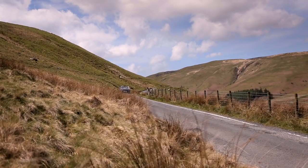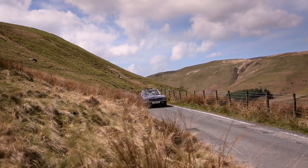Up in the Cambrian Mountains, where we were testing this car, they found a gold disc. It was 4,000 years old. It's called the Banc Tin Doll. And on it, 4,000 years ago, somebody drew the sun. It represented the life-giving powers of the sun. Well, I think this Mercedes SL is the same. I think what this car does is it celebrates the sun, it celebrates the landscape. And I really want one.